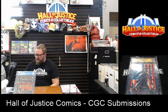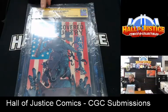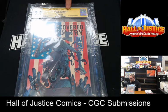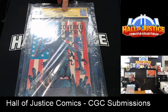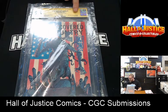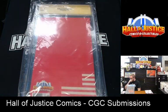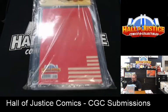Yellow you can only get for signature series, and again it says everything. We've got a 9.8, white pages, info about the book, Scott Snyder, Charles Soule story, Giuseppe Camuncoli art, Jorge Corona cover, Undiscovered Country #1, Image, November 19th, signed by Jorge on October 26th of 2019, and then over here it says Hall of Justice Comics and Collectibles store exclusive. Same thing goes with this guy. The book is completely see-through on the back cover, with more information on the top back label.